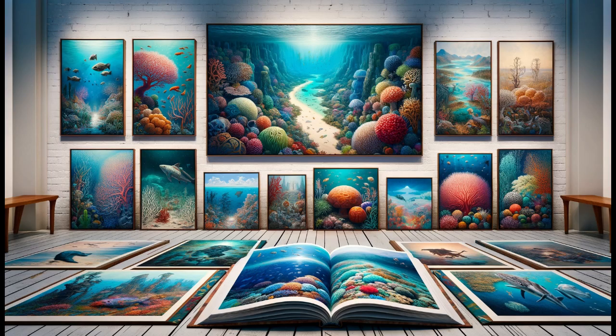Numerous authors and artists have drawn inspiration from the reef, using its stunning scenery and diverse marine life as a backdrop for novels, children's books, and visual art pieces. These works often explore themes of adventure, mystery, and the intrinsic value of natural wonders. They provide a creative interpretation of the reef's ecosystem, inviting readers and viewers to appreciate its uniqueness and complexity.